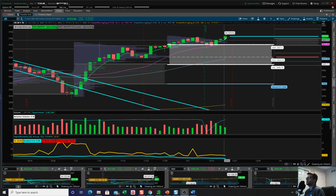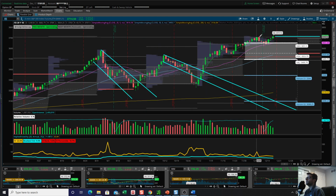We are approaching options expiration, which is tomorrow. And you can see we're getting a little bit of a dry up in volume here. I'm sure people are starting to go away on holiday, things of that nature. So I'm sure things are going to slow down a bit over the holiday season, which they usually do.